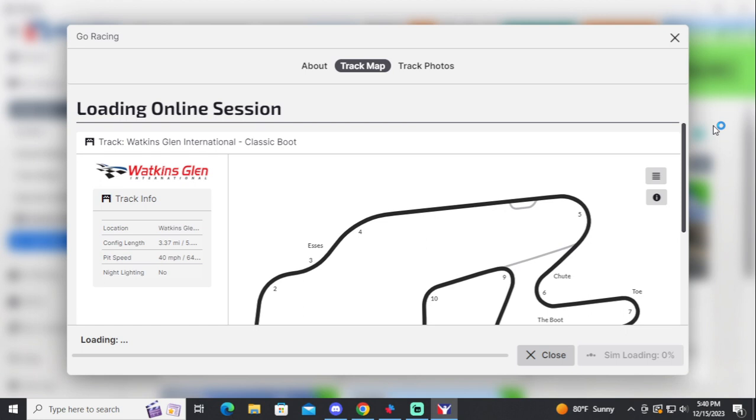It was a good exercise to get back and build a set for a car that I haven't built a set for in several years. So we'll give it a whirl. We'll see how it goes. Hopefully it's an exciting race. I have no idea what kind of split we're going to be in or what kind of pace I'm going to have or anything like that. But if nothing else, hopefully it's fun.